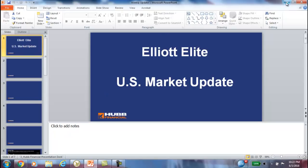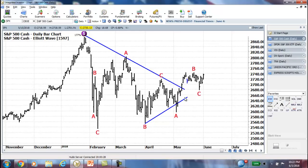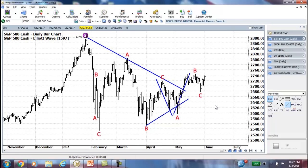Boy, this week pretty much went as expected, especially if you watched last week's recording where we talked about the fact that it appeared this was the legitimate qualifying triangle and that we had a breakout. When we added the Elliott Wave on, we had shown that we had the A and the B. So we just had these two segments of the flat, which gave the interpretation that the C wave would come down and test the breakout point of the triangle. And we talked about the fact that that's very common.